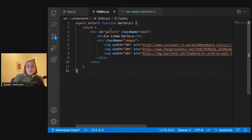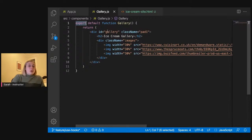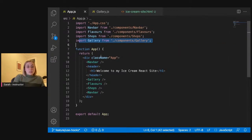What else is worth noting here? So yes, all our React components are functions. And you can see here it's being exported, export default function. What this means is that we're making it available for other components in our app to use. So at the top here, I import the gallery into app so that I can use it. Before I can import it, I need to export it from this file. So that's what's going on here. And when you are importing things, you use the import syntax, which is: import the name of the component from, and then the relative path to the file.